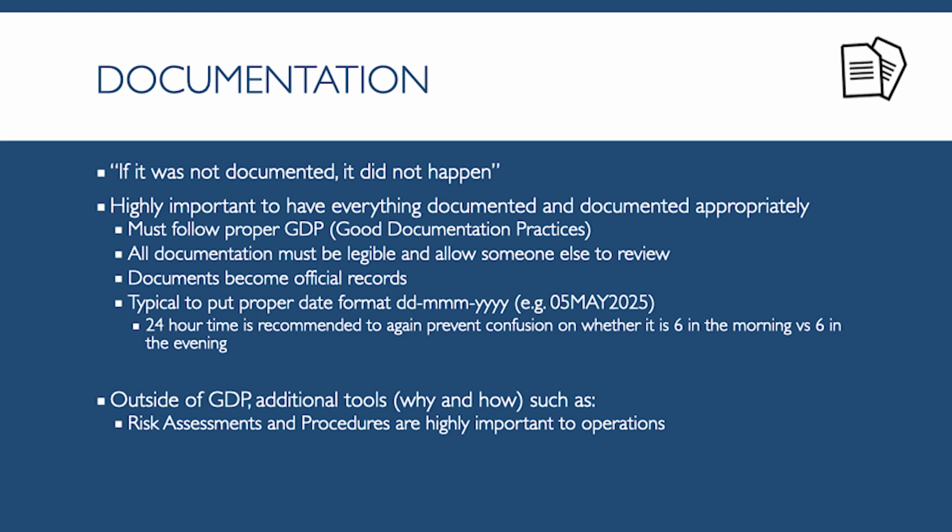This allows us to have all of our documents legible and allows someone years from now to be able to review them. In the United States, we tend to have some issues since we do month, day, then year. If you have an inspector from, say, the United Kingdom, they may get confused on when the batch or the documentation happened. To prevent any confusion, we recommend writing the day, the month spelled out in 3 letters, and then the year, as there's no confusion on when that event occurred.